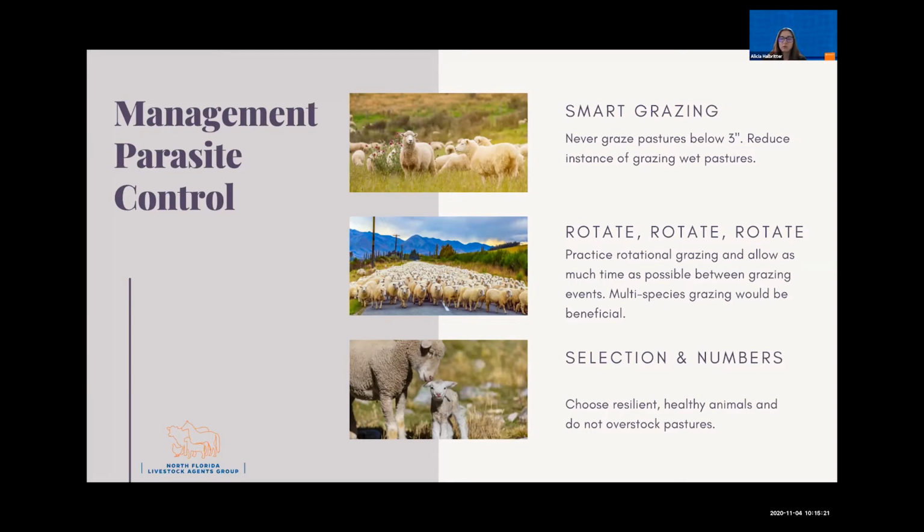So they're not showing production effects like weight loss or hair loss or anemia, even when experiencing medium to higher loads of parasites. If we're constantly saving a particular doe or ewe from parasite infection, and she's the only one in the herd you're consistently treating, it's likely we don't need to breed that animal. For some reason, she's not genetically superior in parasite control and management on her own.